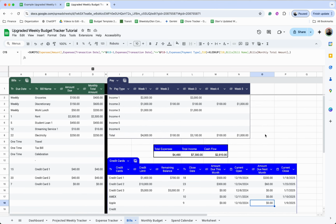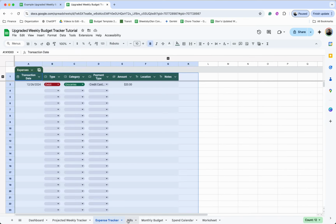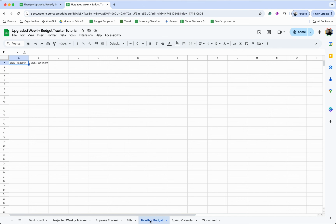I recommend taking a short break. That way you can clear your head before we move into the next stuff, because we have a lot more to do. All right, so now we're done with the bills tab and the expense tracker tabs. So now we're going to do the monthly budget tab.